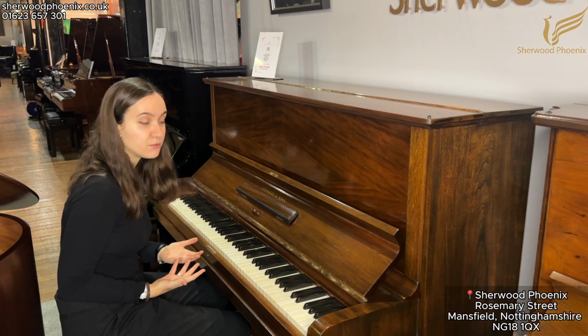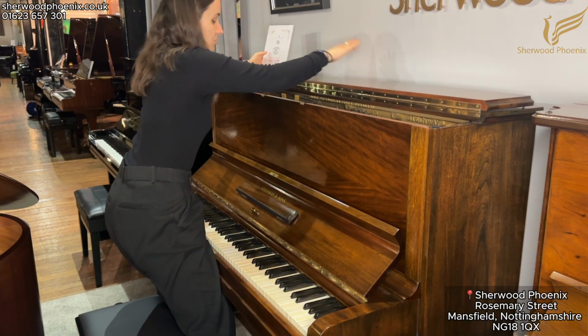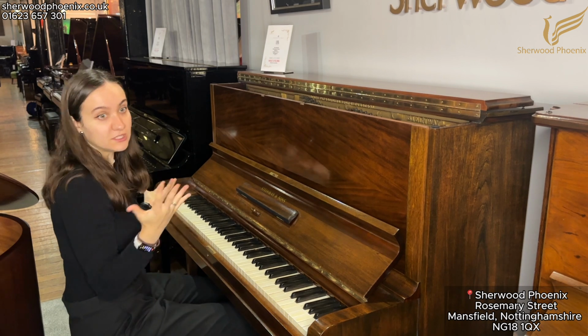To get even more sound from this stunning piano, we can just open the top lid of the piano. I'm just going to put the price here, and that means we'll get all the sound from the piano.